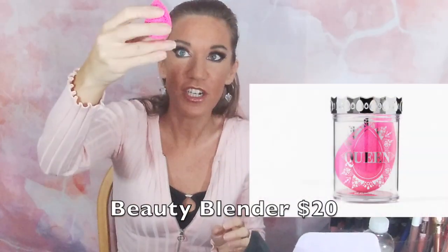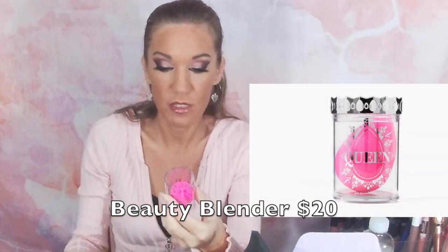Okay, the very first thing I see is this. Ah, it's my beauty blender, the original beauty blender. Here it is. Here she is. Gosh, she's so small, and I'm assuming that's the case for her queen. Yes. Okay, she is small. Wow. Some of the other beauty blenders are so much bigger.